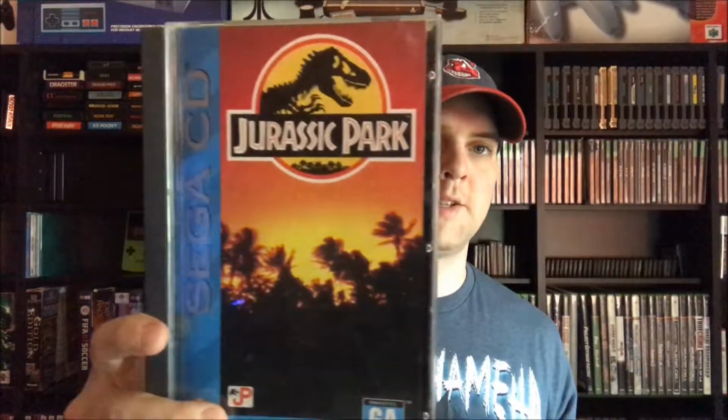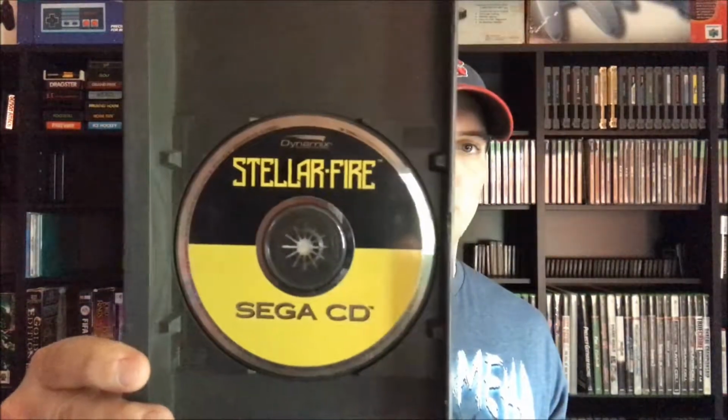And there were 3 Sega CD games. And the first 2 are complete. We've got Jurassic Park and NBA Jam. Those are complete. And then we've got Stellar Fire. It's got the disc and the back art, but no manual.